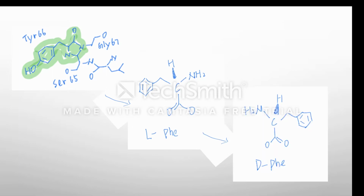Tyrosine 66 participates in the formation of the fluorophore, which is what makes the protein fluoresce green. Making changes to this residue will alter the spectral properties of the protein, so they decide to choose an aromatic amino acid, L-phenylalanine, to replace tyrosine 66 and create a mutant as a control. They then make the D-phenylalanine mutant once again, replacing tyrosine 66, and introduce a stop codon just for this residue.